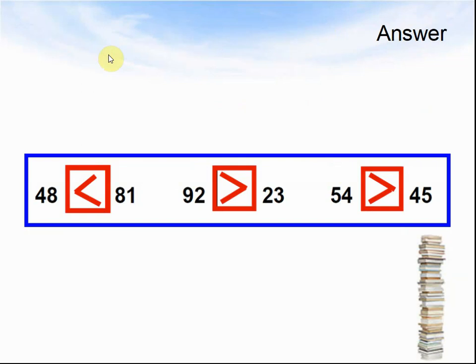48 is smaller than 81. 92 was bigger than 23. 54 was bigger than 45. Let's look at the next question.